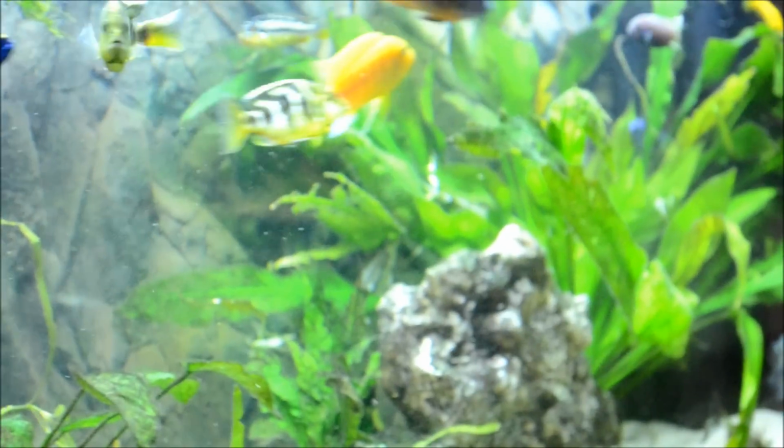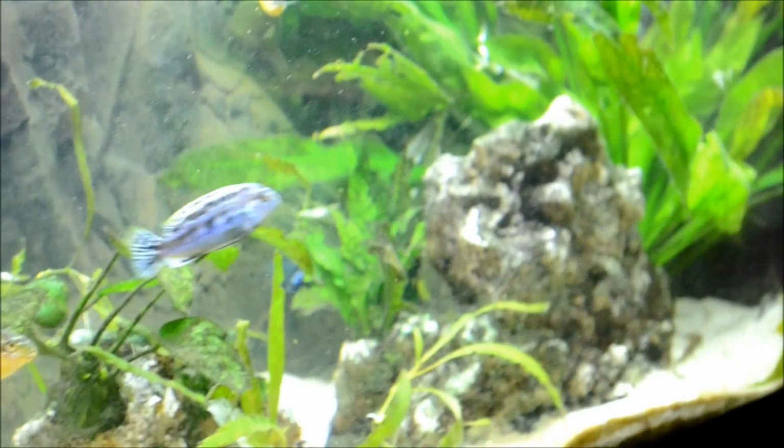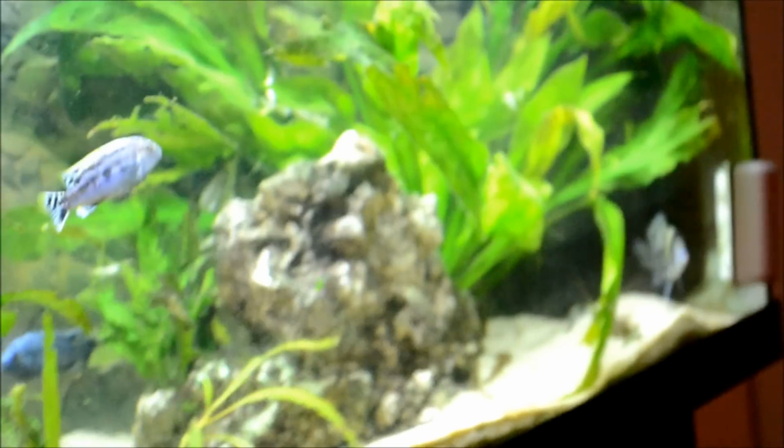Guppies, just look at how crazy the cichlid tank is right now. I just did a water change in there, and they're going crazy over there. And my black ghost knife is doing very well over there, as well as the Pleco. So everything is going really good.